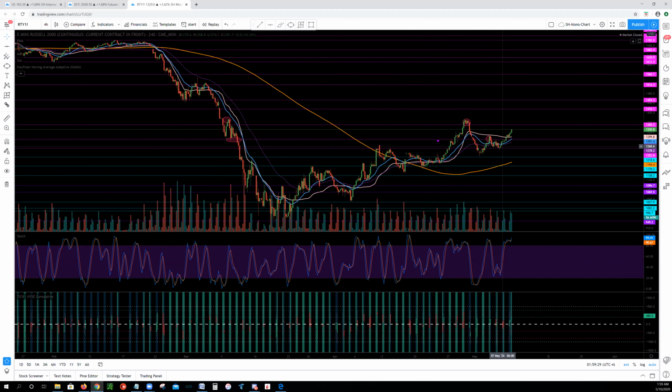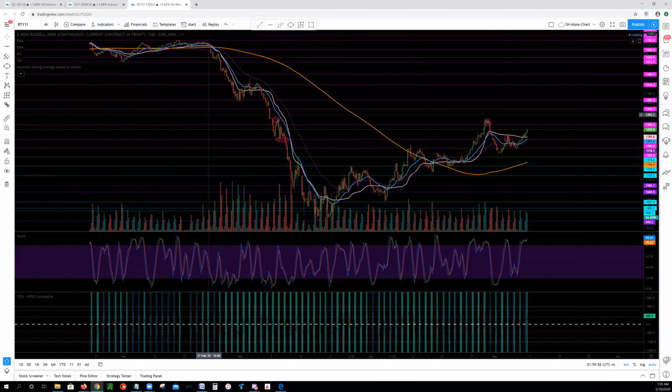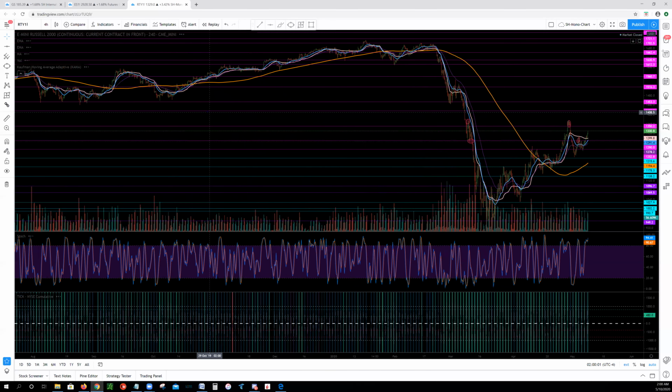Back up, holding structure with this dip. And we're trying to push back up to test this. If we pop this area, which is the 1374-ish area, we might see a rise up into this lower structure here around this 1416s, above that into this 14, is that 50? It's like 53-ish. So this could be interesting, right? So just keep an eye on that. Let's see what we get here.